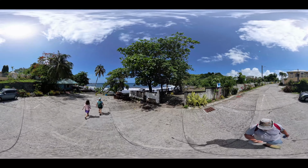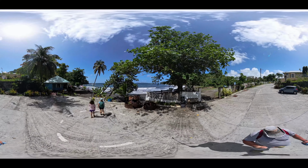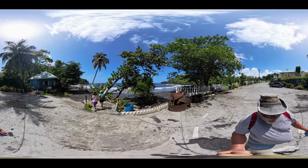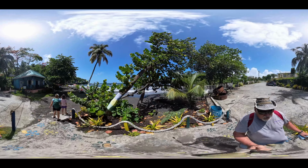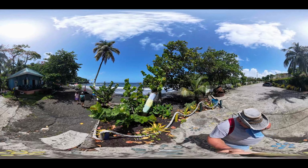You can see how rough the water is here. But we're not doing this method today. It's way too rough. So we'll stay down here for a few minutes until Levi gets down the road, and then we'll go up over the trail.